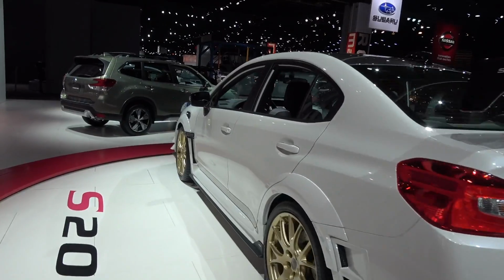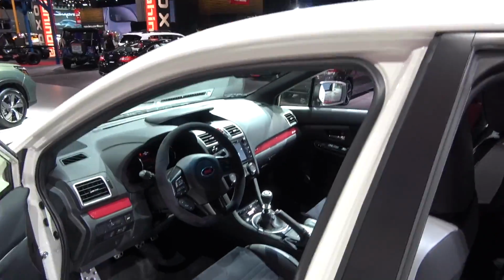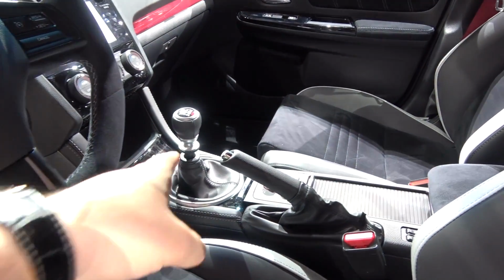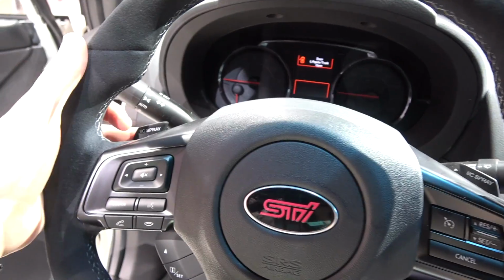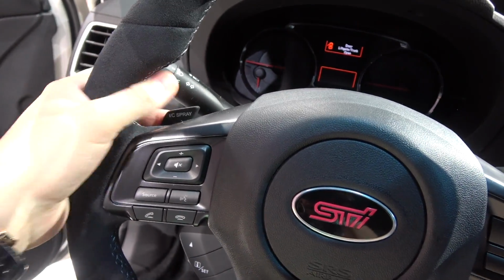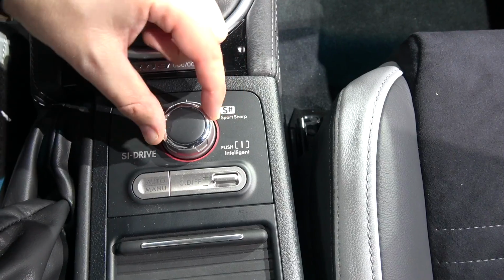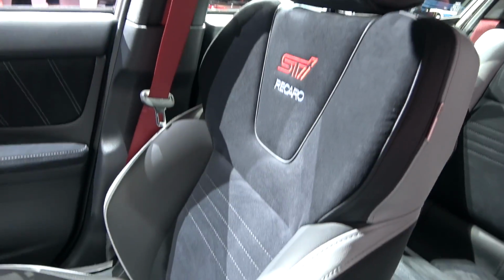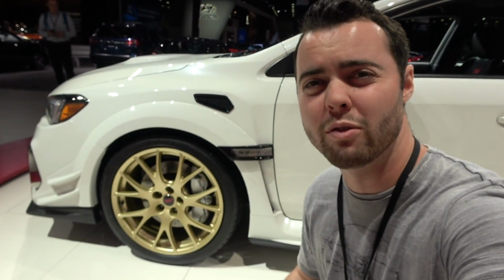Let's go ahead and hop into the interior. Unlike all of the other cars that were revealed at the auto show, this one comes only with a traditional 6-speed manual. Check this out. Why are there paddles on the steering wheel in a manual car? Well, that is the intercooler spray. Well, I've never seen a mode called Sport Sharp before. Nice supportive Recaro seats. We've also got new shocks, stiffer springs, and upgraded 6-piston Brembo front brakes.